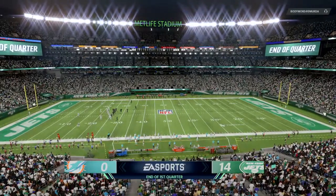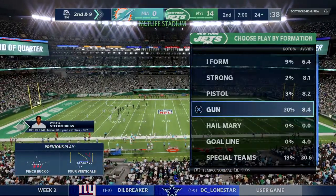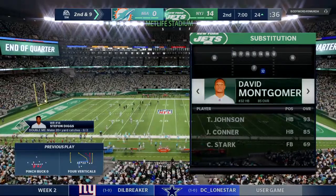14-0 the score. This is the NFL on EA Sports. 14. Dolphins, nothing.